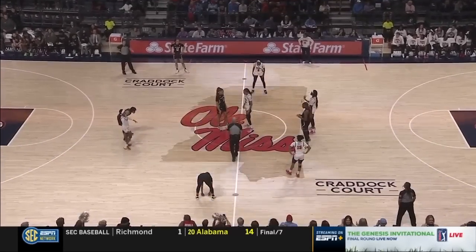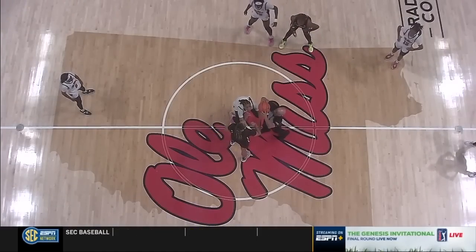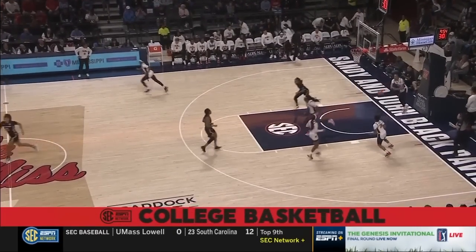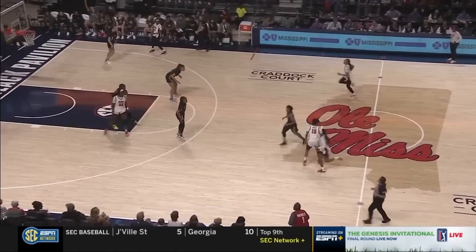As we get ready to go, I'm interested to see what you think is going to be the most important thing for Ole Miss here today as they jump center, Madison Scott against Victoria Saxon. We have seen this before with South Carolina. We saw that against LSU, scoring off the tip, and seconds in, it's 2-0 Carolina.